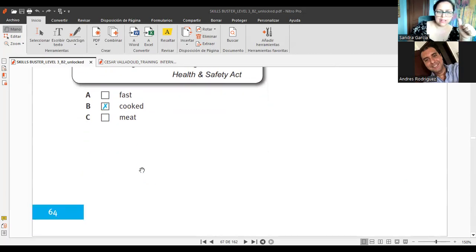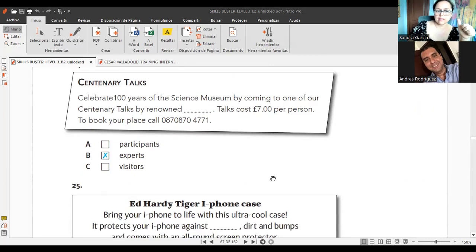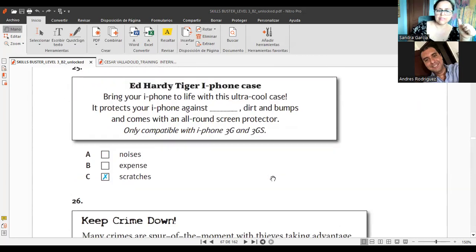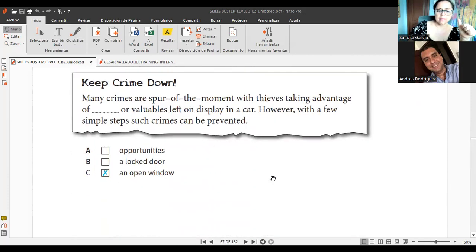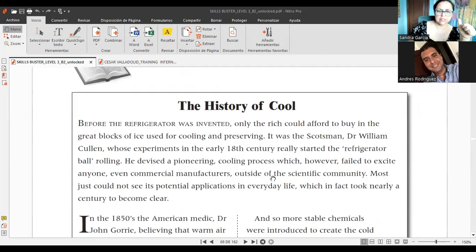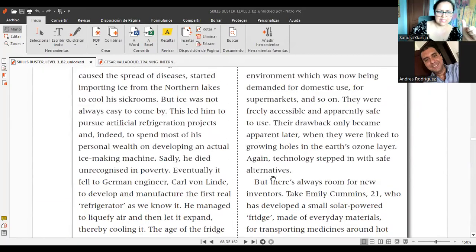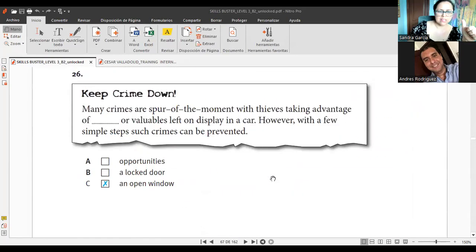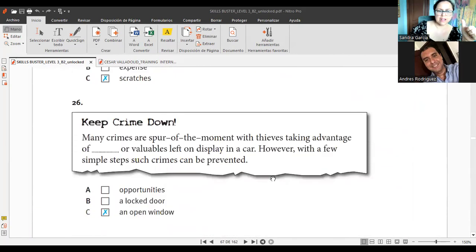So 1 is incorrect. Next. Letter B. Yes, correct. Very good. 25. Correct. Perfect. 26. Correct. Is also correct. Very good. Section 5. Okay, this is how many we check? All the section 4. All the section 4 is just 5.